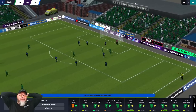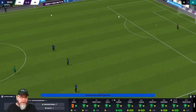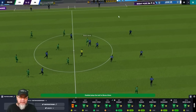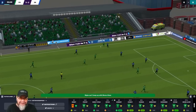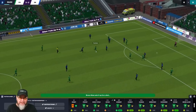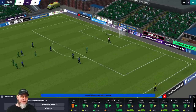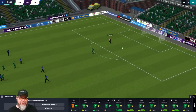Oh, Codge knocker in the near post. Tries to win the header. Remember, we are dangerous. There's a high chance we concede. So we always need at least a 2 or 3 goal lead. Okay, Benkovsky. Bruno Alves. Haddad. Oh, I like the idea. I like what he's doing. I like it. Norbert's playing a 9.3.